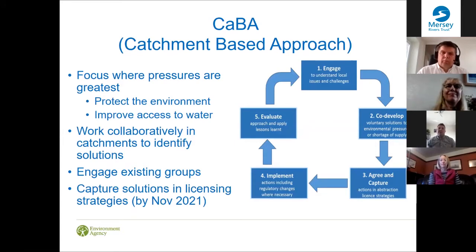The steer from national, which is where the funding for this project comes from, is very much around delivering solutions to water availability pressures by using what's called the catchment-based approach. This has been used successfully over recent years to address primarily water quality issues, but it's a tried and tested model, so we're encouraged to use it for this project as well. We're focusing where the pressure is greatest, hence the designation of priority catchments, which have been selected by local areas who put a case forward for that designation.